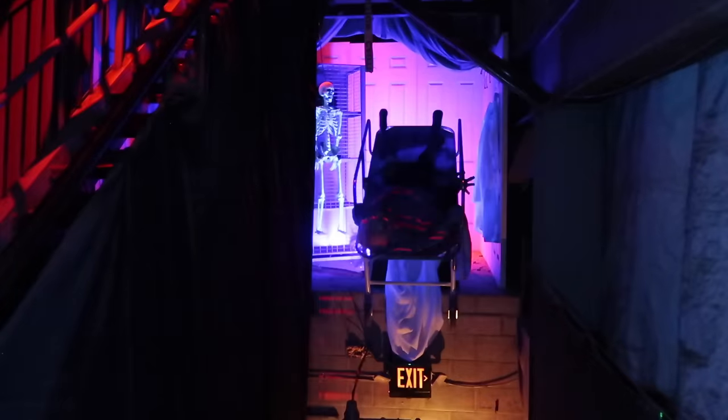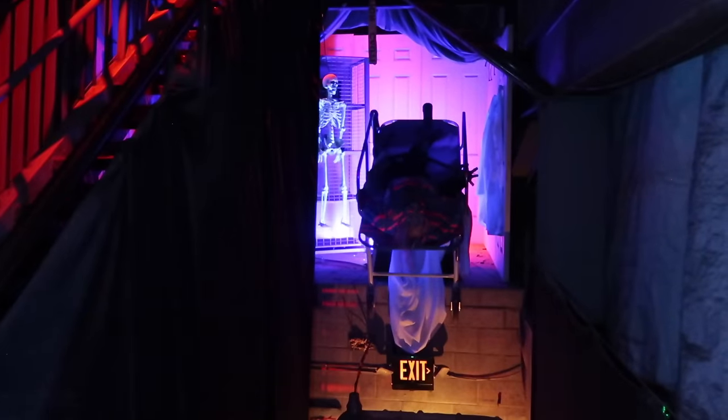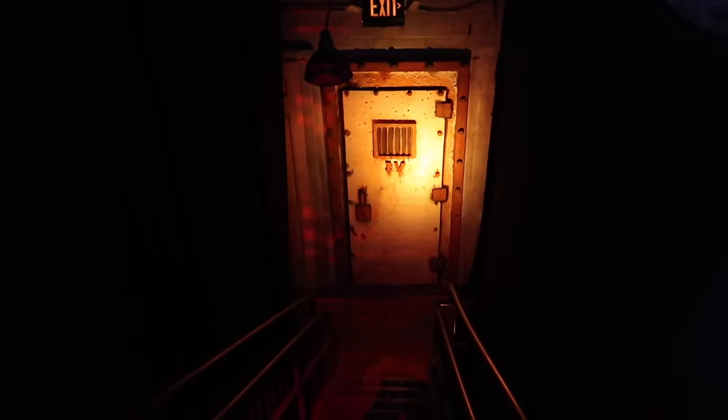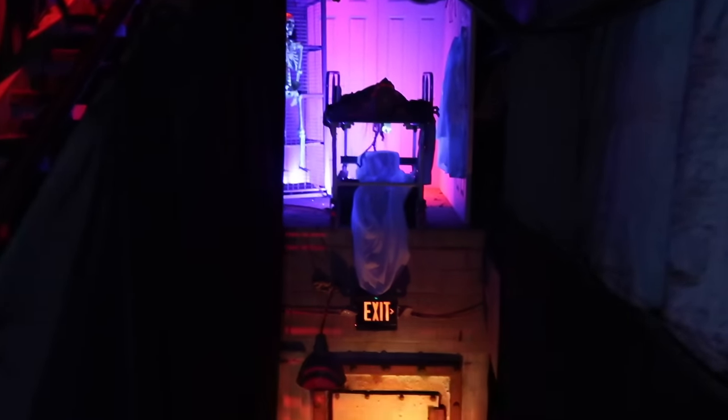That's cool. Animatronic zombie on a gurney above the door number 4. Sometimes your patients are a little bit restless, so you have to restrain them, you know? That's all that is. Oh, okay. A little bit of electroshock therapy, he'll be fine.